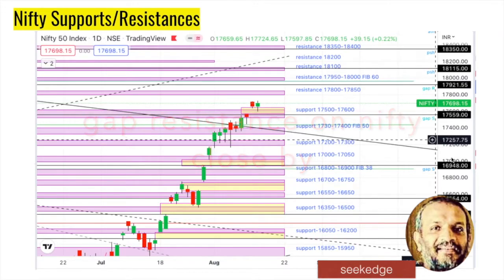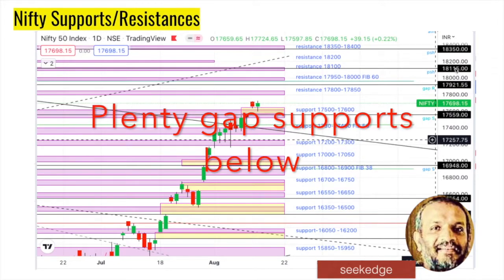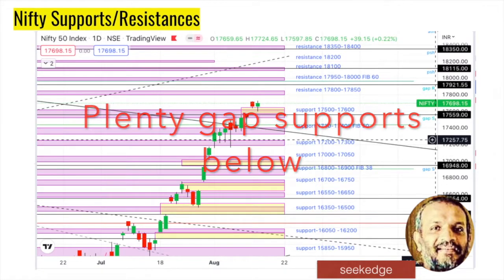17,560 for support. Then you have 17,400, which is the Fibonacci 50 extension level. Then you have 17,200, 300 levels. Then you have 17,000 and 17,050. All of this has gap supports also close by. On the upside, 17,800, 17,850, which is the gap resistance. 17,950 and 18,000, which is the Fibonacci 60 previous swing high. Above that, you have 18,100, which is a critical point, 18,115, then 18,200, 18,350 to 400, which is the previous swing low, and likewise. So those are the supports and resistances we can derive out of this.